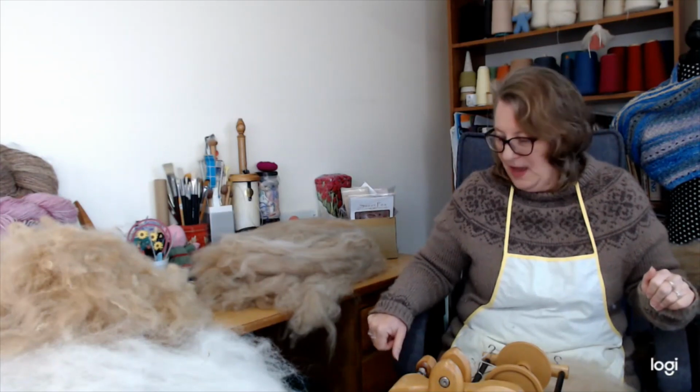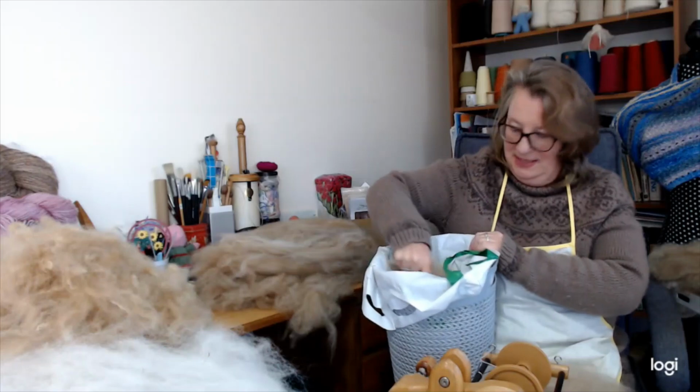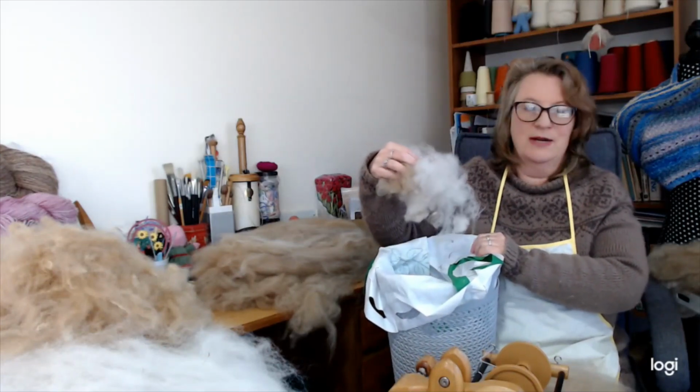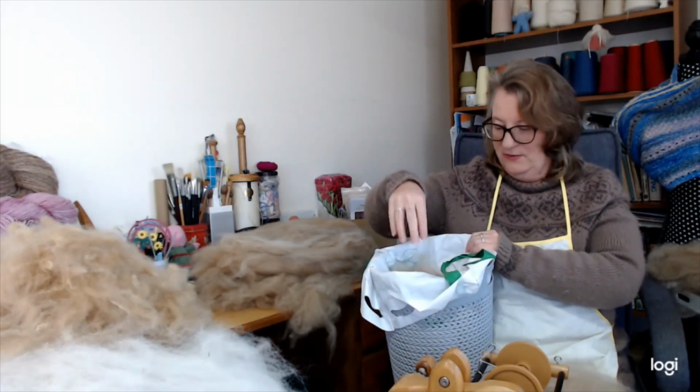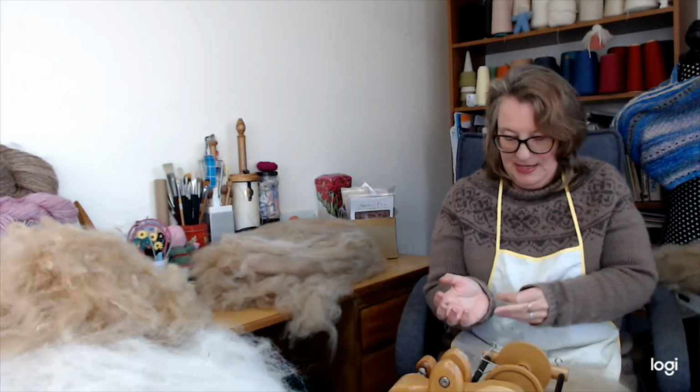Both the fleeces I've got at the moment are very clean and can go through the drum carder without having to be washed first or a great deal of preparation done to them. I haven't really had to throw a great deal out. This is roughly how much I've had thrown out from the drum carder, so that's not a lot of waste considering how much I've already carded for them.